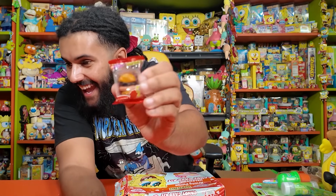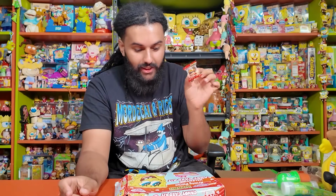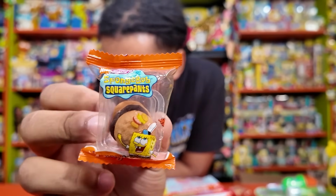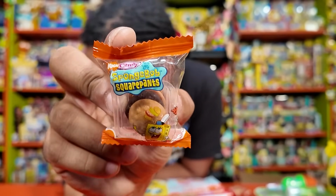There is Nick Candy Valentine's Day Krabby Patty. That's another level to this. So there is the original. This is the original, the first ever packaging of it. If you could go back in time and get the first bottle of Coca-Cola, for historic sake, that's pretty awesome and so interesting to see, right? This is the first ever Krabby Patty they released, the Nick Candy.